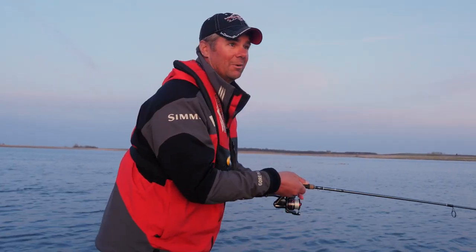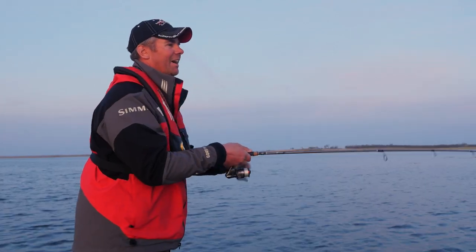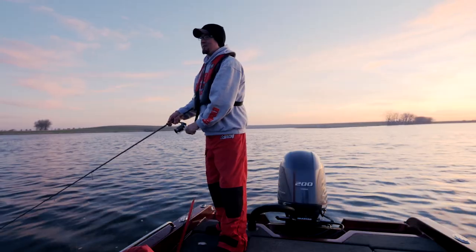We're almost out of sunlight here, bud. Hey, might be the last fish of the night. We're gonna have to either get out some boat lights or call this fish the last fish of what's been an awesome day. I think we've probably done well enough.